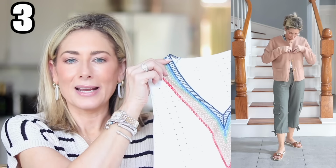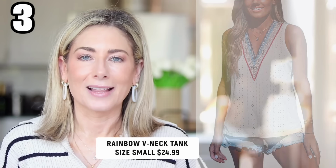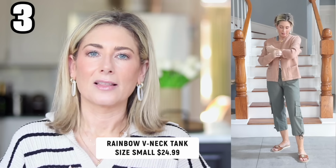Now let's talk about the top. Again, I picked something that's white and isn't gonna show up well on camera, so I'm gonna insert a picture here of it. I am calling this a rainbow V-neck eyelet tank, and the rainbow crochet detail on the neckline is so pretty. It's very lightweight fabric, but it's not see-through fabric. Just wear a bra in your skin tone. The armholes go up high enough so your bra is covered. The straps are wide enough so the whole thing is very bra friendly.